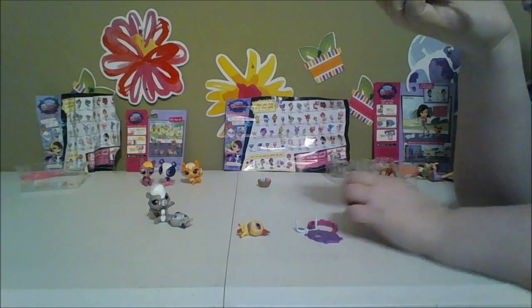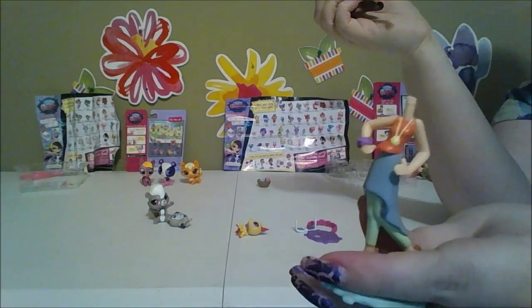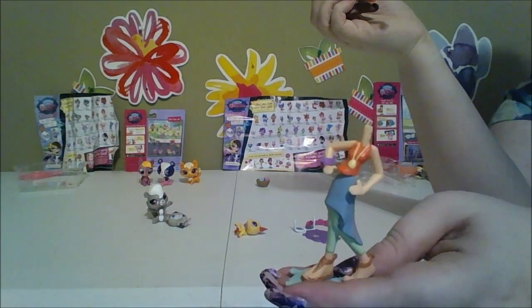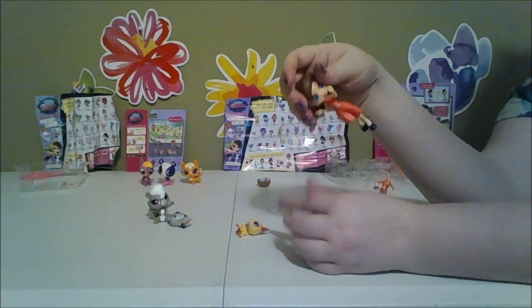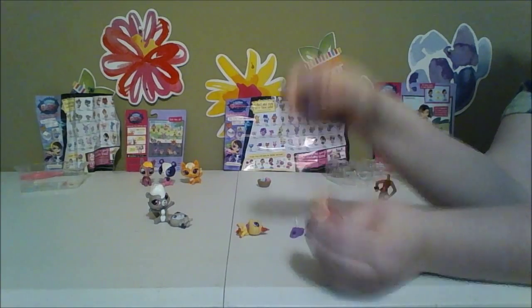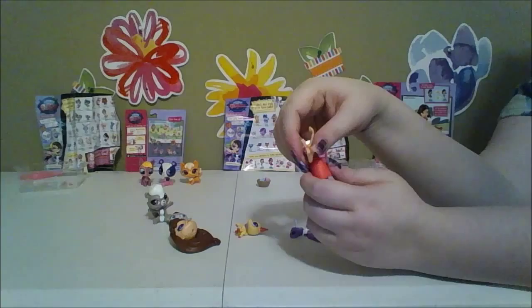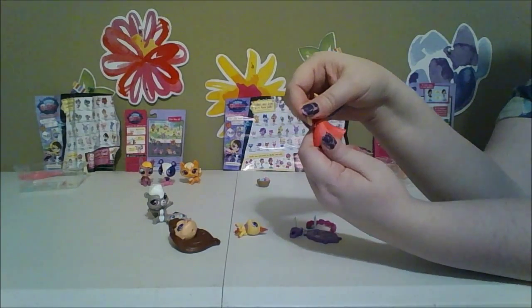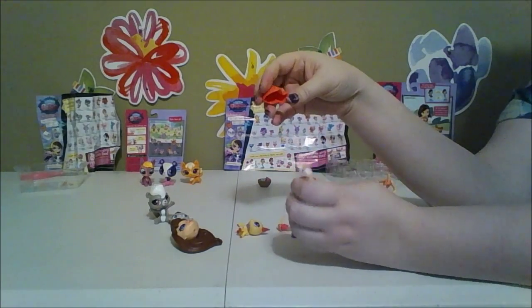And what else? This outfit. This stand does not come with it. I was just using it to let it stand up, even though it didn't work for my other one. So, I'm just going to take her head off. Her head is very heavy. I want to show you that you can take her top off and the skirt. Whoa, she's naked.